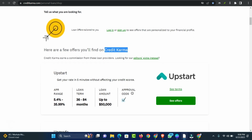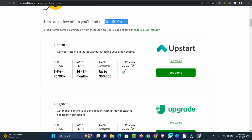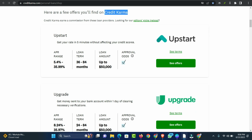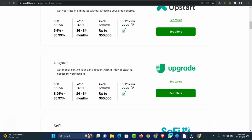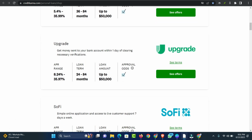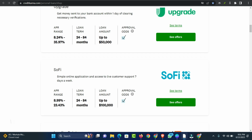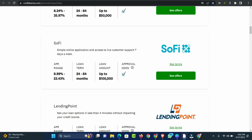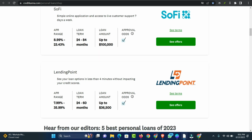If you decide you want to pursue an offer you're prequalified for, you'll still need to submit a formal application directly with the lender. That will then make a hard inquiry into your credit, which can affect your credit scores. You'll typically provide some basic information: how much you want to borrow, how you'll use the money, your annual income, your employment status, and the last 4 digits of your social security number.